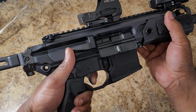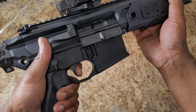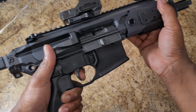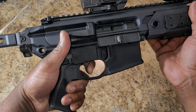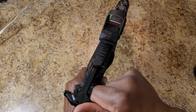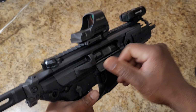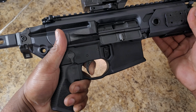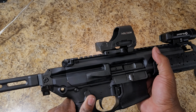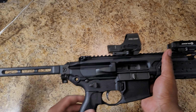Trigger pull. Wow. Let's try that again. Very short pull. It feels like it's almost on the wall. Very little take up, and it just breaks. And that's pretty light. I'm not sure what it is. That's actually pretty good, and the reset is very good as well. Yeah, it's actually a very good trigger. Is it like a Geissele? No, but it's very good.